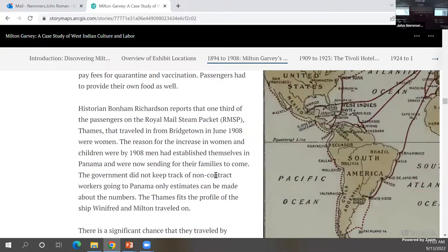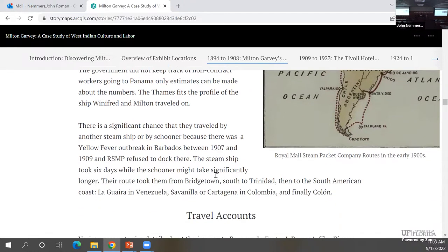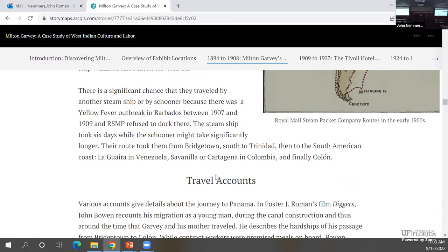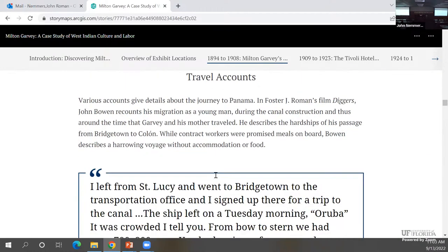However, because of a yellow fever outbreak, which took place from 1907 to 1909, the Royal Mail Steam Packet Company did not stop in Barbados, so it is likely that Garvey and his mother took a schooner, which would have led them from Bridgetown to Trinidad, then up the South American coast to either Venezuela or Colombia, and finally to Colón. So here we have some various travel accounts.